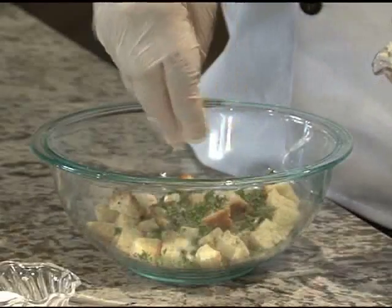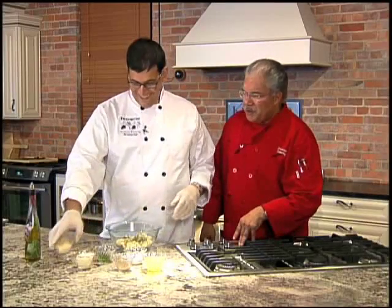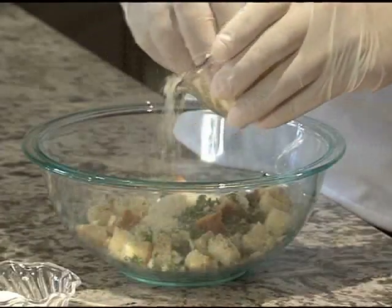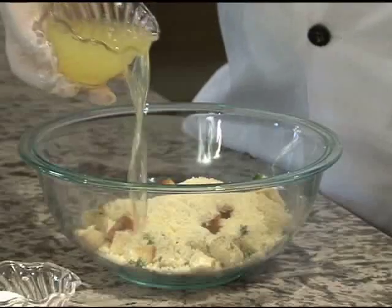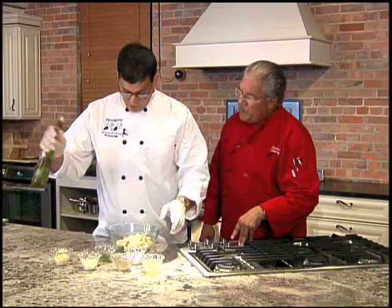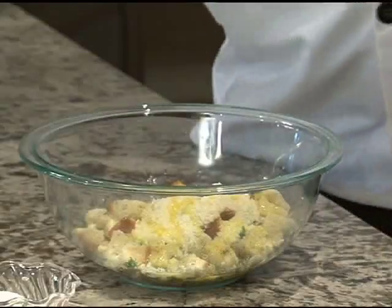I've got some fresh garlic I've chopped up here. Never too much garlic, right? Never had enough garlic. All right, and then this is cheese. Plenty of this. Okay, some lemon juice, and then I'm going to put some extra virgin olive oil to bond it all together. Okay, then we're gonna mix it.